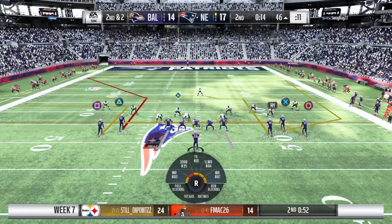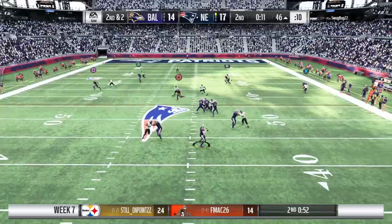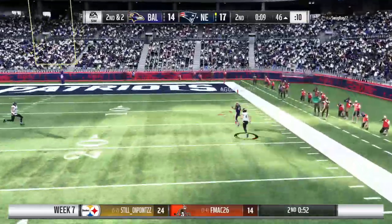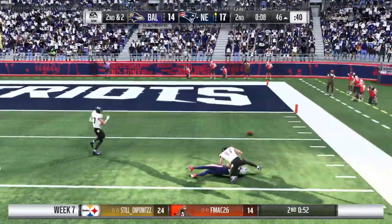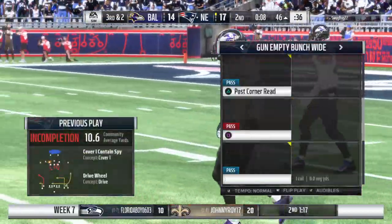All right, here we go. From the gun, Schwartz. He's going to float this one deep right side. And incomplete there. A nice hit jars the ball free and brings up 3rd down.